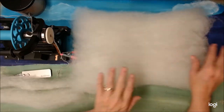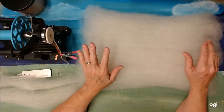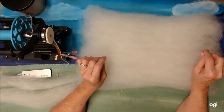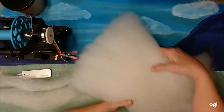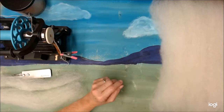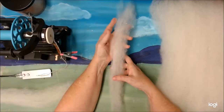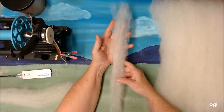Let me move this out of the way. And I made four of them, and so I divided them up into two batches, and they're just a little bit over, like 2.26 or something like that ounces for the set. So this is just a little over 1 ounce of fiber. Now, when I was measuring them out to make sure that I had the same amount of fiber in my two different sets, I had to pull this much off of one set and put it to the other one in order to make them the same weight.